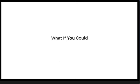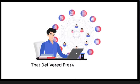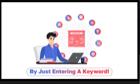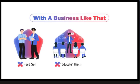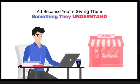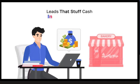So what if you could future-proof yourself with a done-for-you AI system that delivers fresh, targeted leads for your business just by entering a keyword, and use it to run a video lead agency business that helps small mom-and-pop business owners too? With a business like that, you wouldn't have to hard sell, you wouldn't have to educate them, and you wouldn't have to wait months to see results. All because you're giving them something they understand and really need right now. Leads that stuff cash in their pockets.